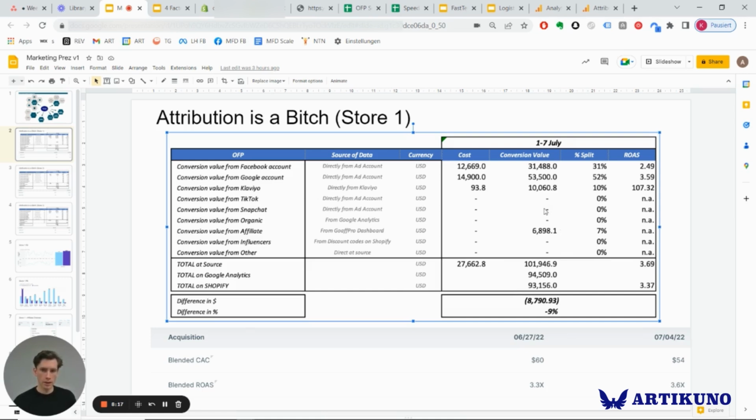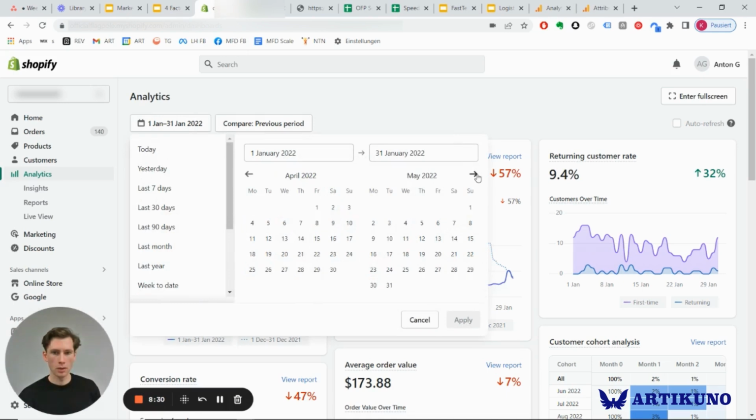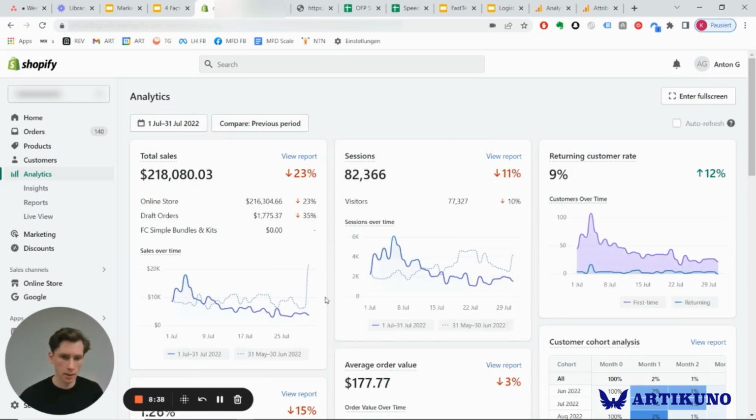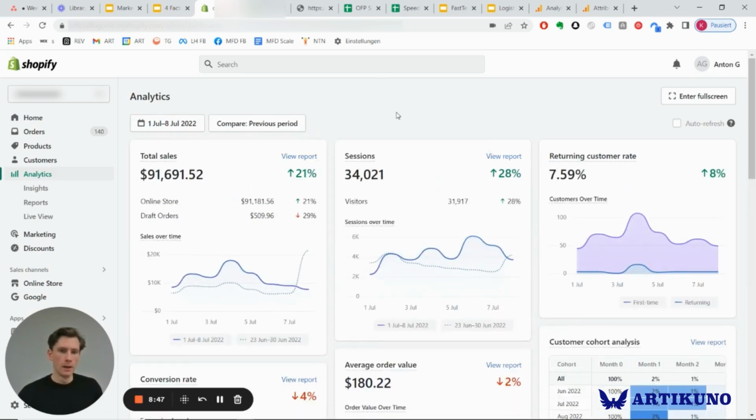So for this, and again, this is a random week from 1st to 7th of July. So, let me actually pull up, this is this store. Let me pull up July. So you can see in July, we made slightly above 200,000. Obviously, this week was, let me actually just zoom into the first week. So that was definitely a good week. And so for that week, we made around 90K in revenue.